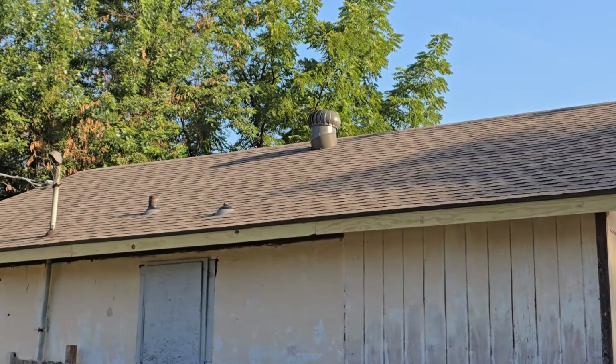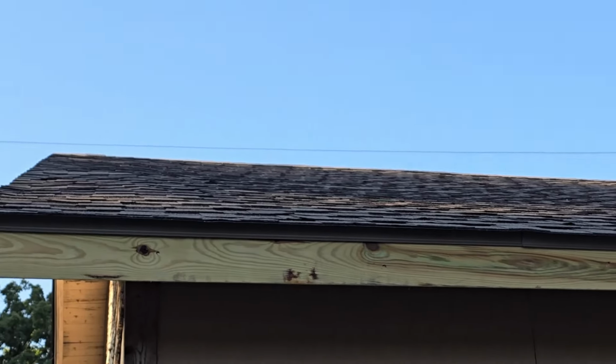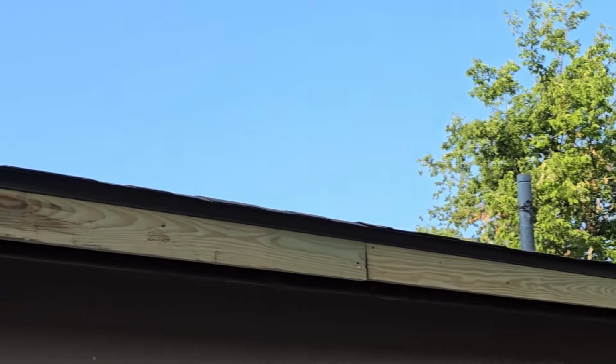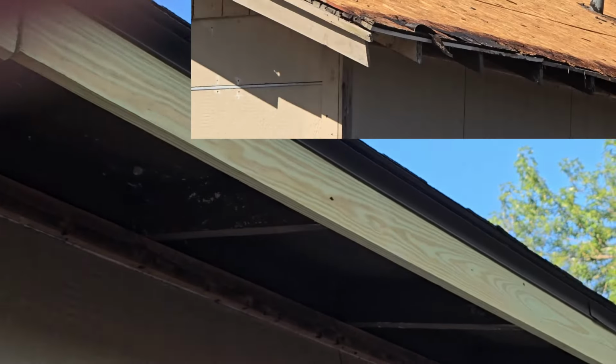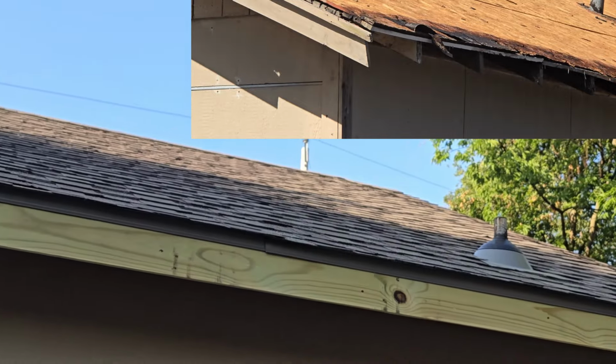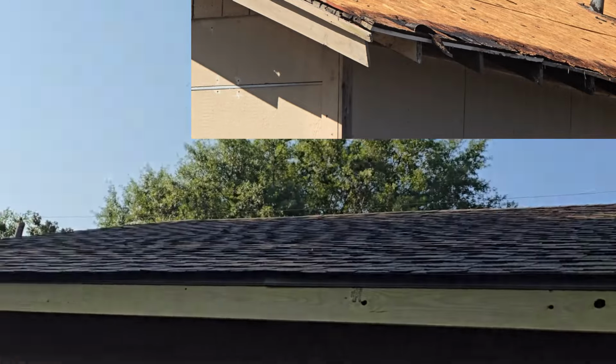Now let me show you the other side. Now this is the other side here of the roof, and it's looking real nice. And I think there was some rot up here. They replaced it, but you can't really tell with the boards up there. But let me back up here. See, look at that nice new roof right there we got going on there.